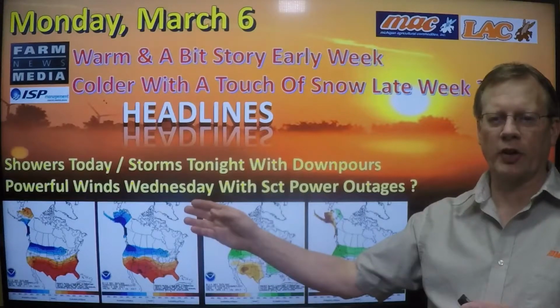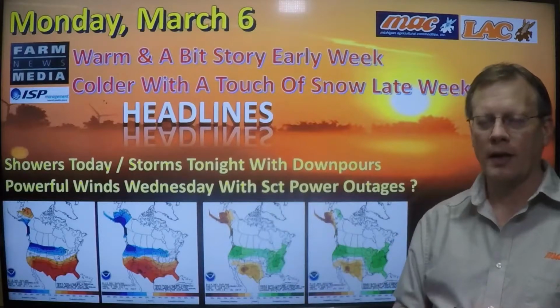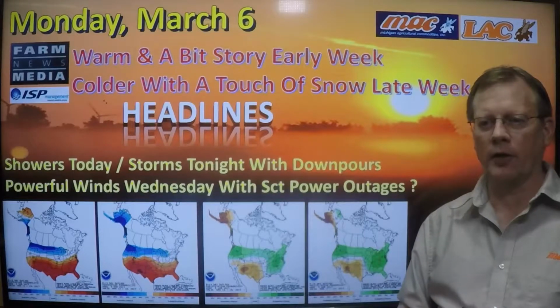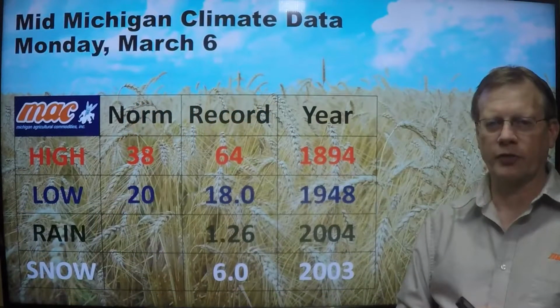And again, Wednesday looks like it could be an interesting day. We could see winds between 40 and 50 plus miles per hour, and we could see some scattered power outages as we get into Wednesday as well. So very windy conditions really beginning later on tomorrow. There'll be two cold fronts that'll come through the area that's going to help deliver those strong winds.